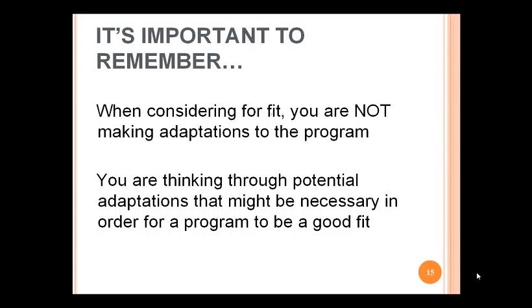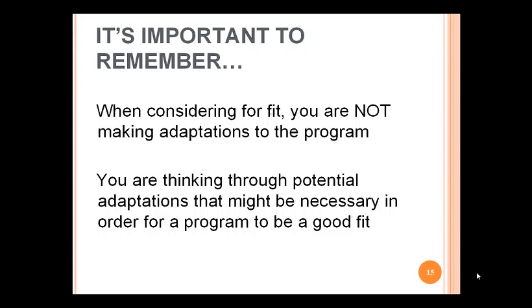It is important to note that at this point you are not making adaptations. Rather, you are considering programs for FET. And as part of that process, you are thinking through potential adaptations that might be necessary in order for a program to fit the youth, community, organization, and stakeholders. While there is no single standard for making decisions about adapting programs, there is a simple model for adapting programs, but that is a topic for another webinar. For now, we are going to focus on how to select a program that fits, and to do that, Gina is going to talk more about fit.